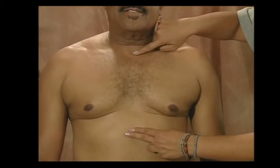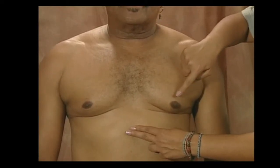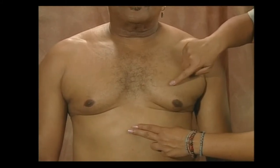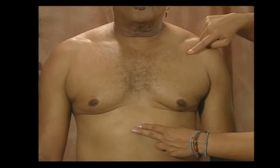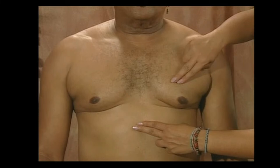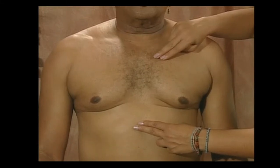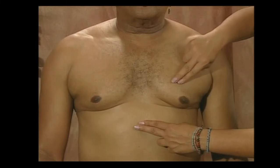These points are found by imagining a line running from the notch at the top of the breastbone to a place on the left breast where the nipple would be on a youth. Divide this imaginary line into thirds. Point 1 is at the top of the first third. Point 2 is at the top of the second third. These points may be touched repeatedly, and remember to touch each point for at least 6 to 8 seconds.